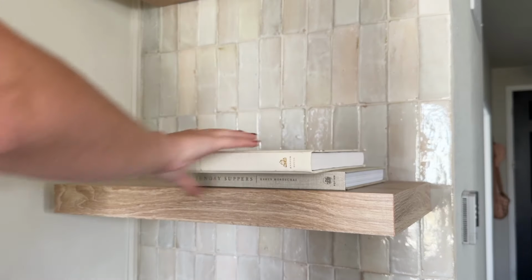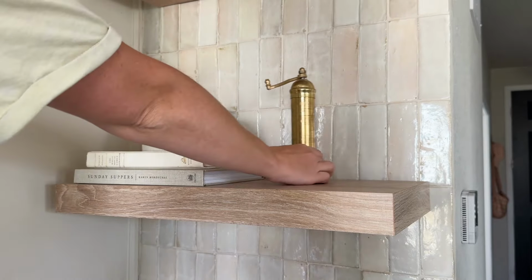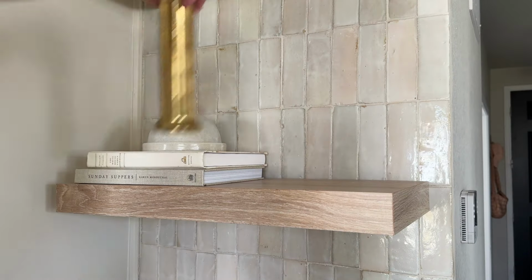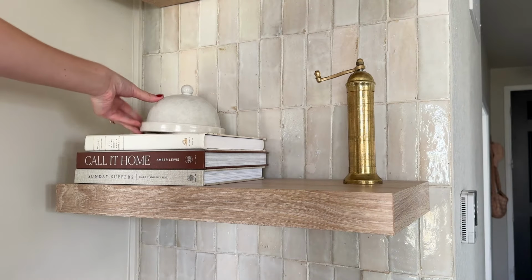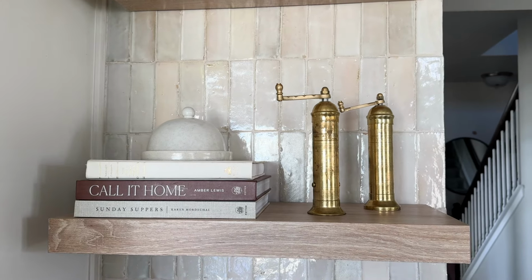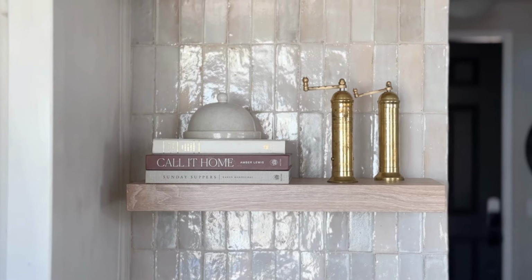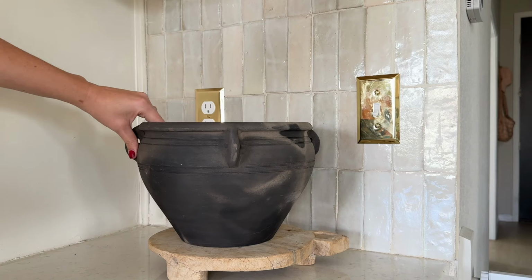For the second shelf, I'm stacking some cookbooks that I have. I have Sunday Suppers, which is a classic, this White House cookbook that I thrifted, and also this burgundy one to bring the autumn tones to this shelf. On top of the books, I'm stacking this cloche that I got from McGee & Co. last year. And then next to that, I'm just keeping it really simple and leaving my 2 gold Alexander Spice Mills.